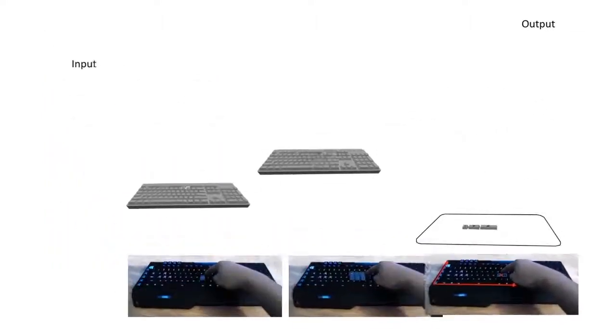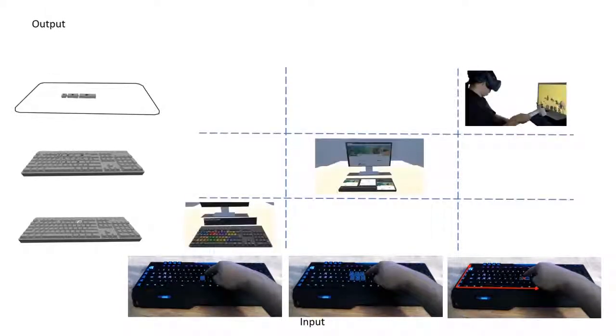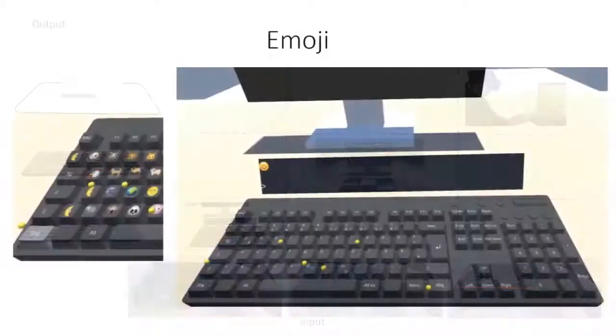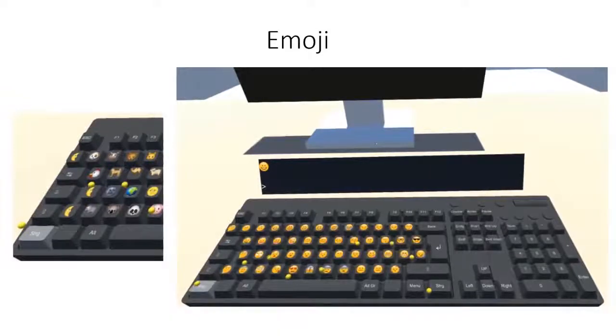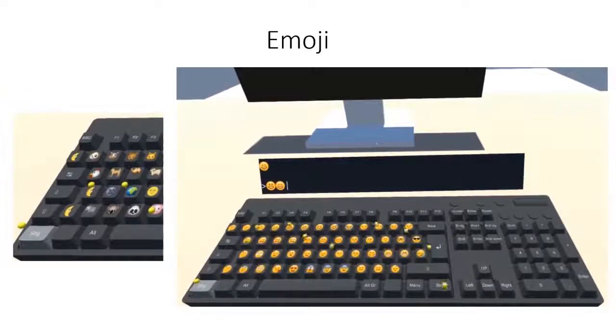We chose applications that sample the space spanned by the input and output axes. To support efficient graphic symbol entry using a physical keyboard, we enabled entry through pressing a modifier key, for example Control, that switches the normal keyboard mapping to an emoji set. The emoji set can be changed by pressing the modifier key and the page up and down buttons.